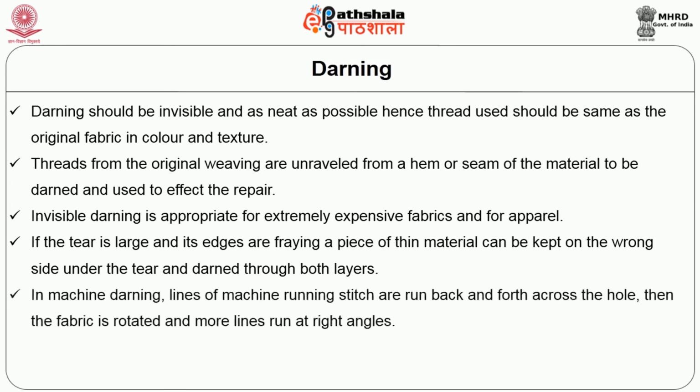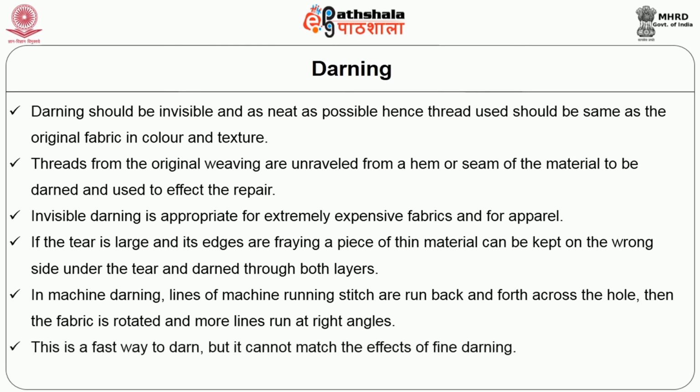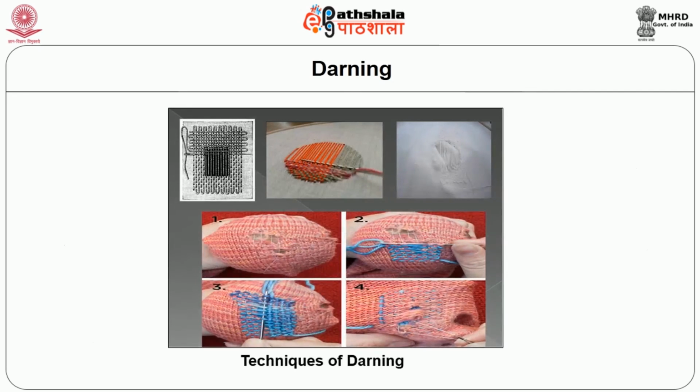In machine darning, lines of machine running stitch are run back and forth across the hole. Then the fabric is rotated and more lines are run at right angles. This is a fast way to darn, but it definitely cannot match the effects of fine darning. You can see the techniques of darning in the above figure.